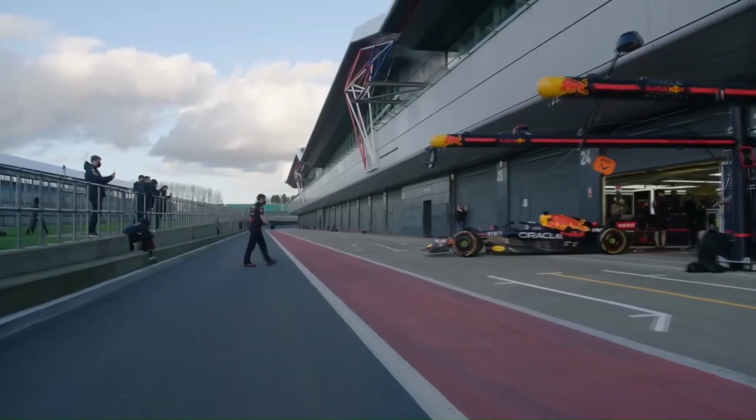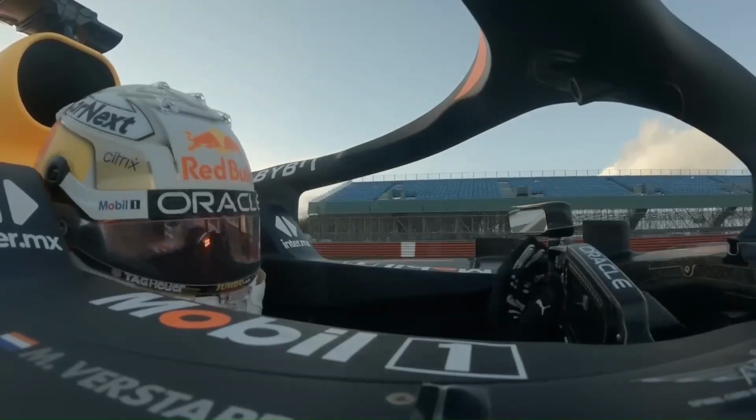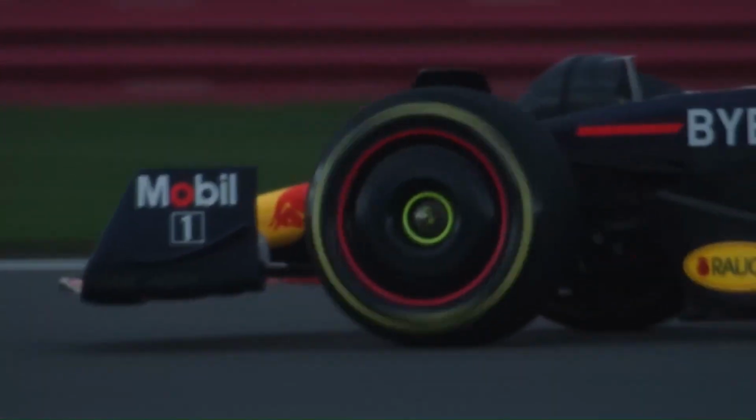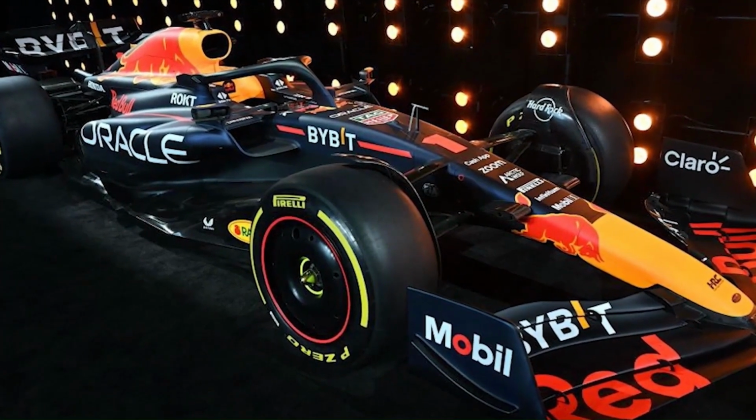Addressing performance concerns, Max Verstappen points out specific areas where Red Bull needs improvement: street circuits and low-speed corners. Despite their dominance in the 2023 season, Verstappen recognizes weaknesses and emphasizes the need for enhancements in these aspects. Pierre, a key figure in the team, echoes these sentiments, acknowledging the identified weaknesses in low-speed areas and curbing them. The candid acknowledgement suggests a proactive approach to addressing weaknesses for the upcoming season.